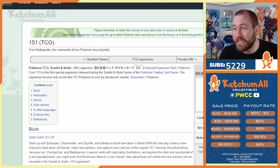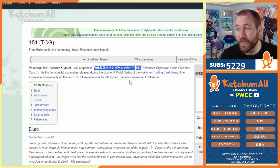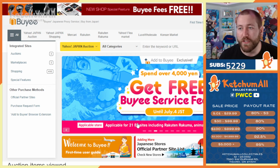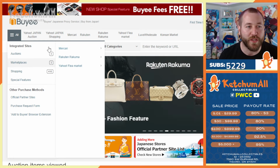So how do we even search? I can't speak Japanese. How do we search Japanese websites? Shout out to Bulbapedia. I mean, Google Translate will work, a lot of other things will work. I find the best results going straight to Bulbapedia, 151's TCG page, boom, Control C, go over to Bai. On Bai, you have to create an account, register, and do all that stuff. You should be able to just work through their instructions and get there by yourself. Hopefully you can do that.